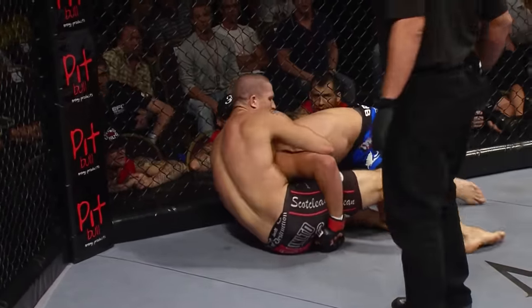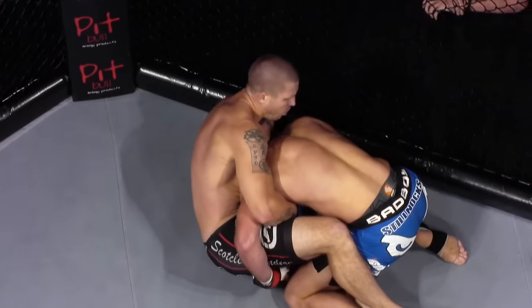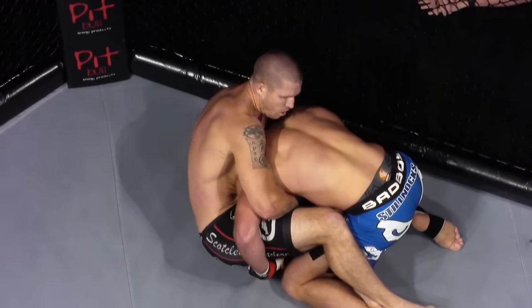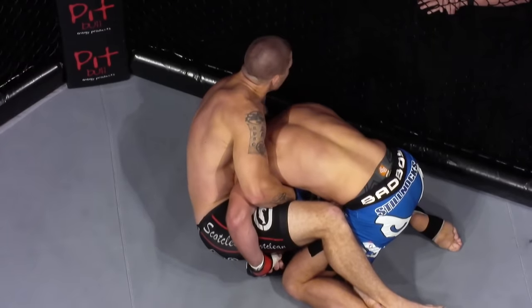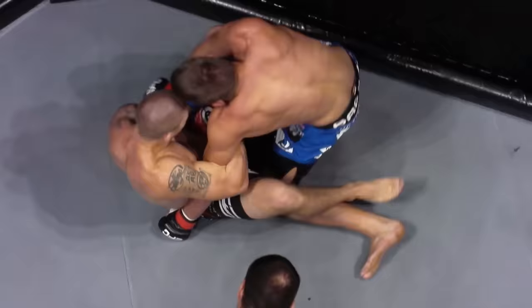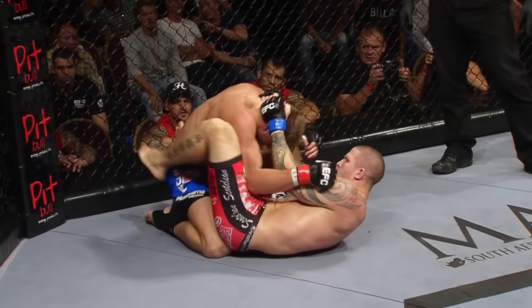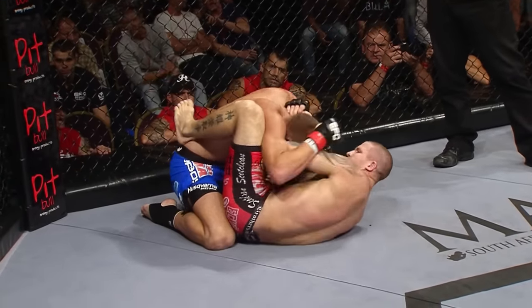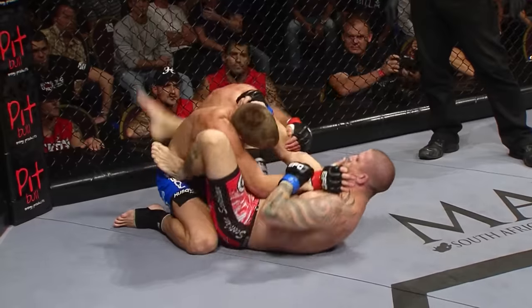Dricus has done a lot of work here. Hopefully he has the gas tank to continue this pace. Well, he's been the one doing all the aggressive coming forward and driving for those takedowns. Those are exhausting. But clearly a lot more comfortable on the ground. Donovan Hawkey also has a bunch of submission wins with an armbar, so comfortable off of his back.